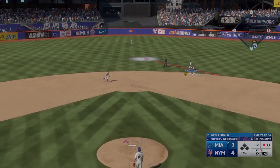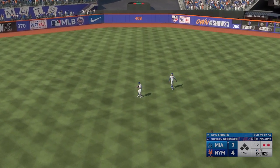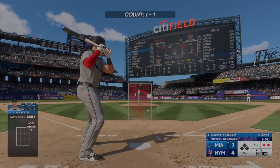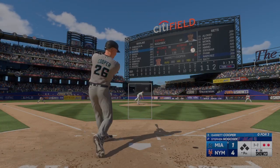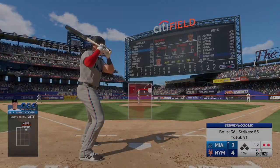In the air out to center. McNeil racing over to make the catch. Yeah, that's a tough play for the infielder, ranging back into the outfield. There's part of him that's saying, hey, where are you at, outfielder? Call me off. But he stayed focused and made a nice catch right there. The 1-2.